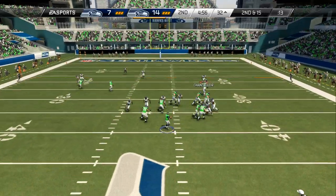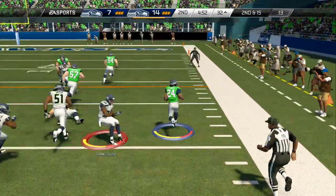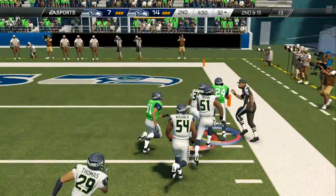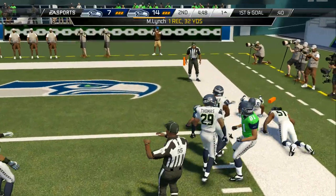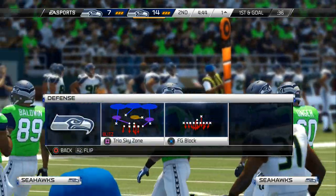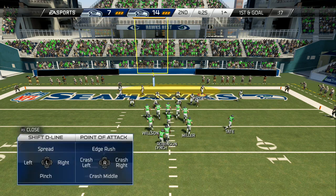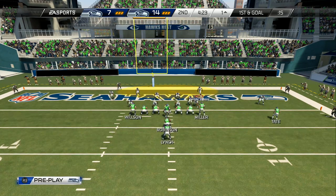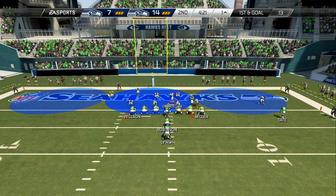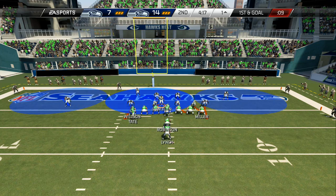Russell Wilson has it under center. Screen pass. Reaches out and snatches it. He's brought down. Good job by the offense. Another first down. The defense absolutely is getting tired. And when you get tired, you make mistakes. Let's see what they do on first down following that huge play.